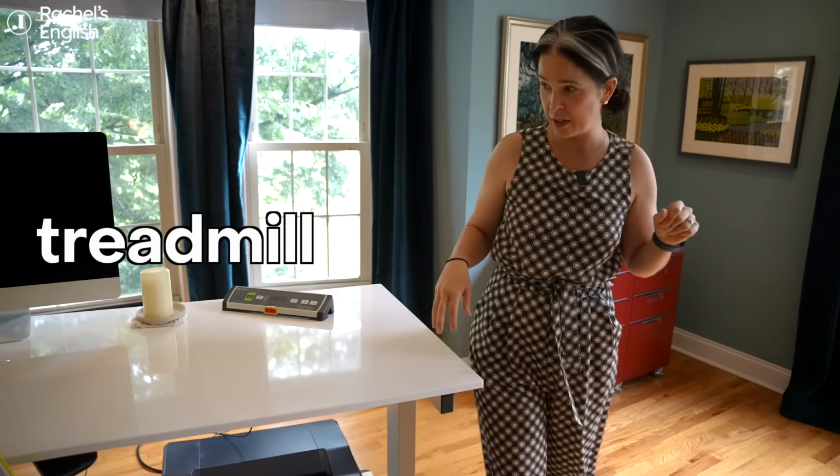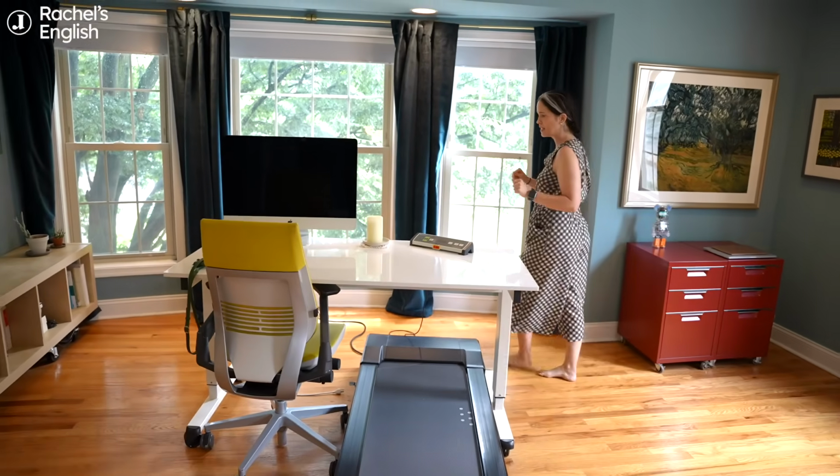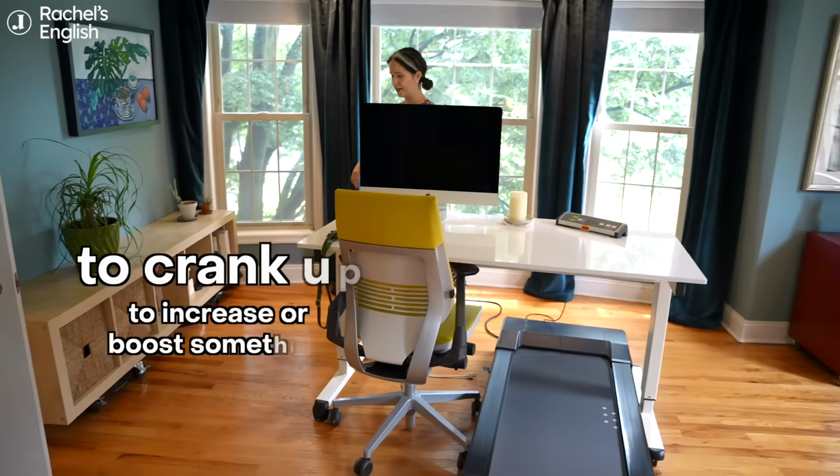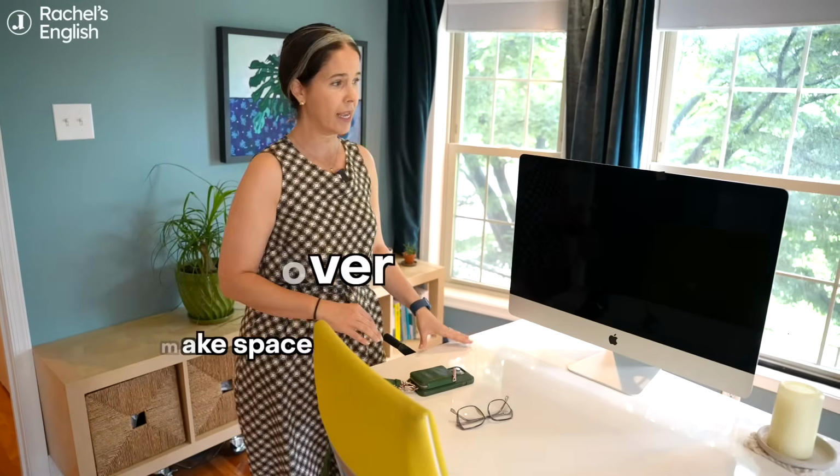And I do have a treadmill here. So if I'm taking a meeting, I like to crank up my desk. It's a sit-stand desk. And I like to crank it up, scoot it over since it's on wheels. And I like to take my meetings while I'm walking. Otherwise, my back just starts hurting so much.